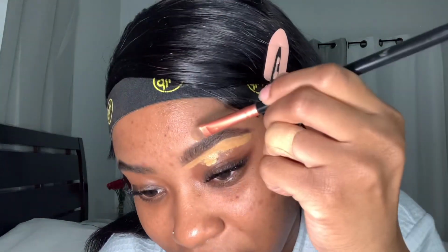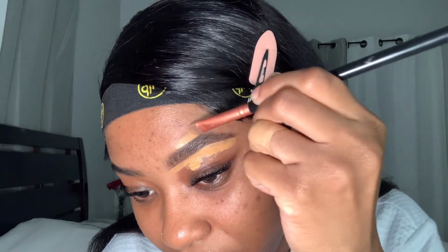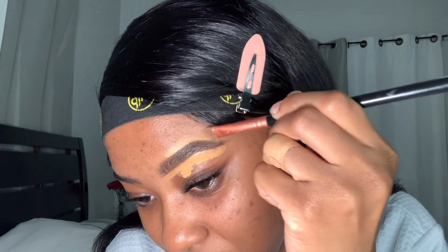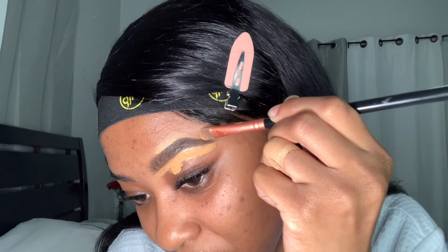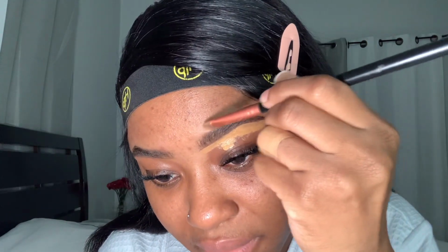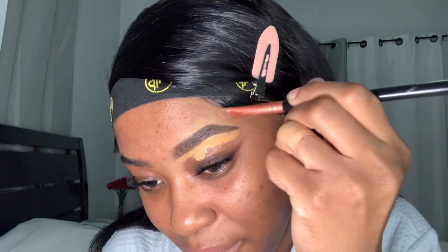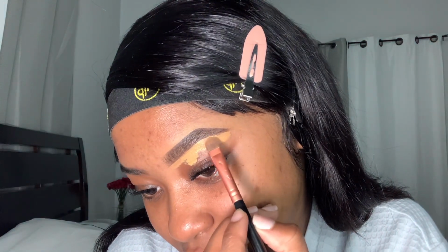Don't forget to conceal the top. Please, even if you do the spike brow technique, you can still conceal the top of your brow. I did it and it looked even better. I don't know, it's kind of a pet peeve of mine to see unconcealed brows at the top. But to each his own. It's just a personal preference.